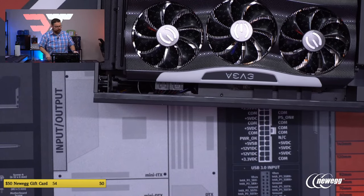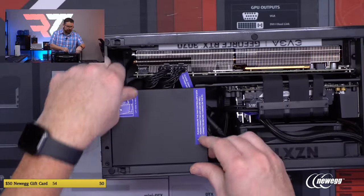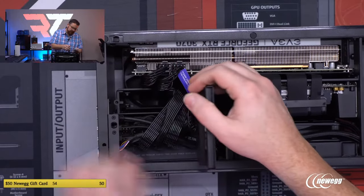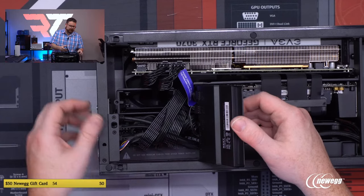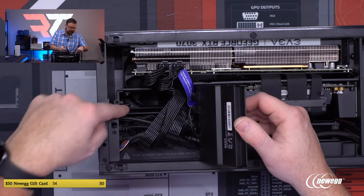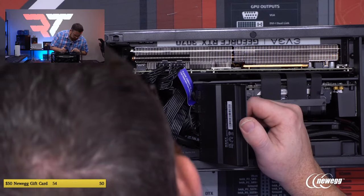Oh, I did want to show you guys this too. Also included here is, I think this just pops down. Yeah, this is where the fan hub is. It comes with the NZXT H1 V2, so it actually has the built-in fan hub. Both fans are already connected. And then again, like I said, you can actually stick two SSDs in here as well.